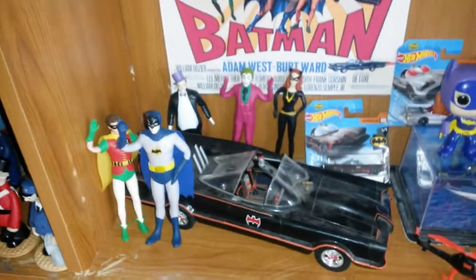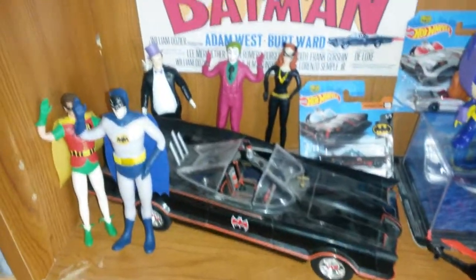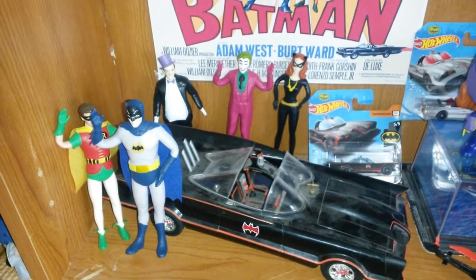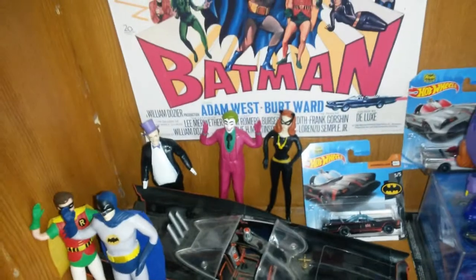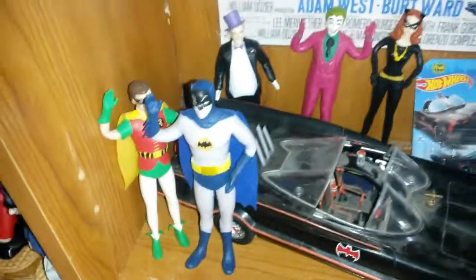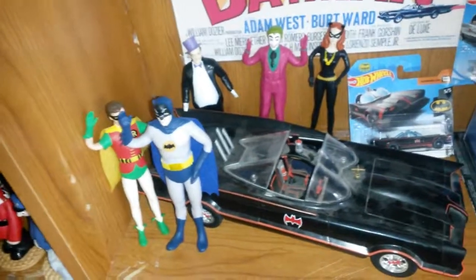And then this is my 1966 Batmobile. The Batmobile there, and some Funko Bendables there. And then I've got my poster there. I try to only collect one item of figures. Like if I've got one Batman, I don't try to have another Batman. It doesn't always work out because sometimes I'll pick them up.